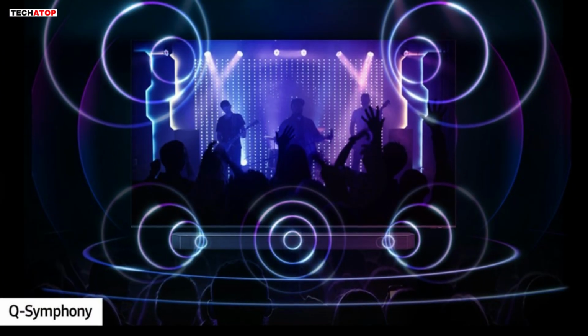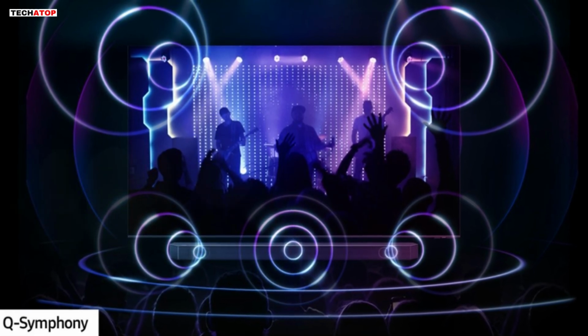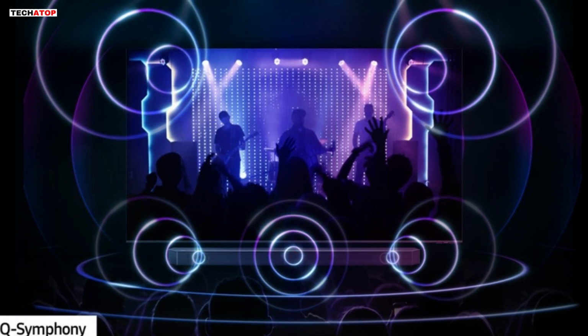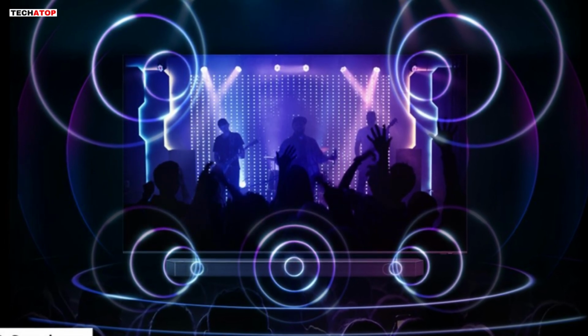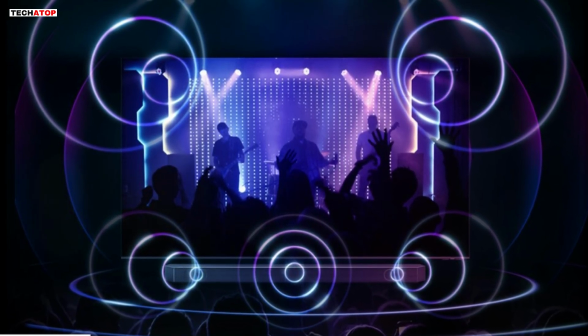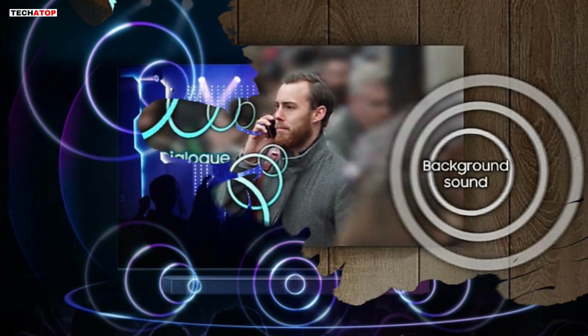And if you pair this TV with a compatible Samsung soundbar, you'll unlock Q Symphony, which synchronizes your TV's speakers with the soundbar for an even more powerful and immersive audio experience. It creates a full audio landscape that enhances movies, games, and even regular TV shows.